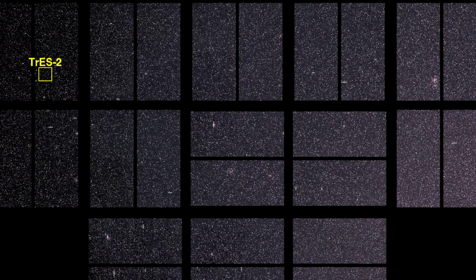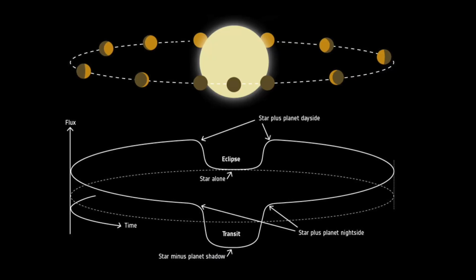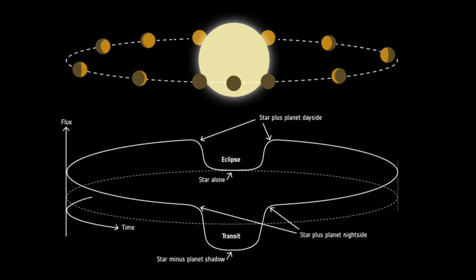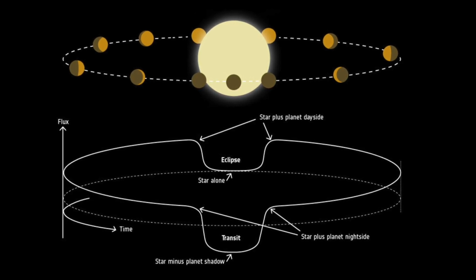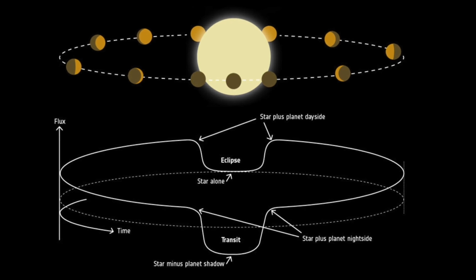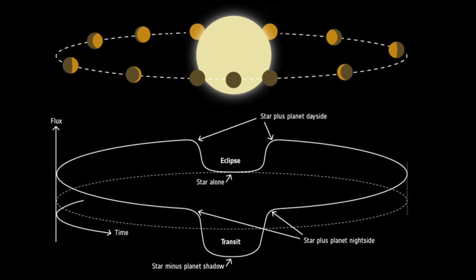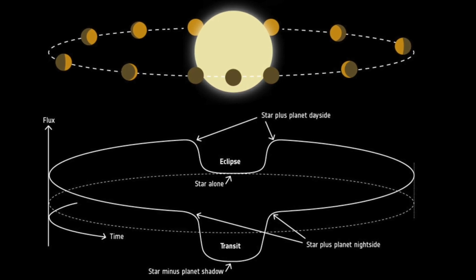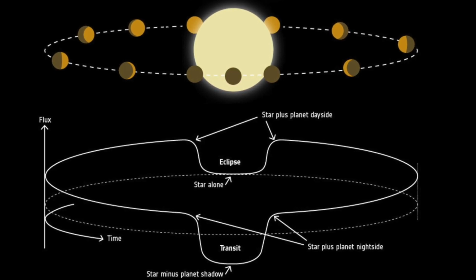It used the transit method, observing the repeated dimming of stars as planets passed in front of them. By analyzing the reduction in brightness in the interval between transits, Kepler deduced the size, orbital period, semi-major axis, and temperature of the planets. Kepler's field of view significantly increased the probability of detecting Earth-sized planets compared to other telescopes like the Hubble Space Telescope.